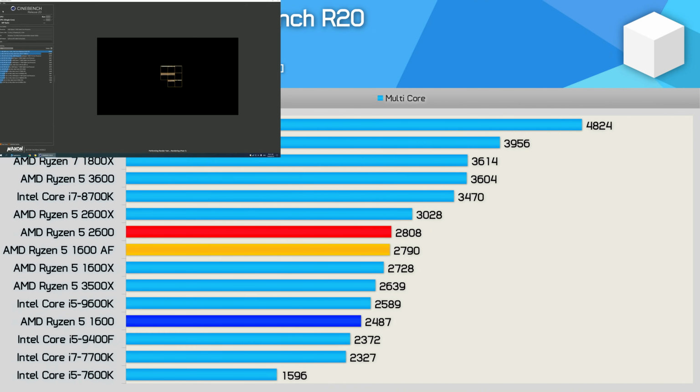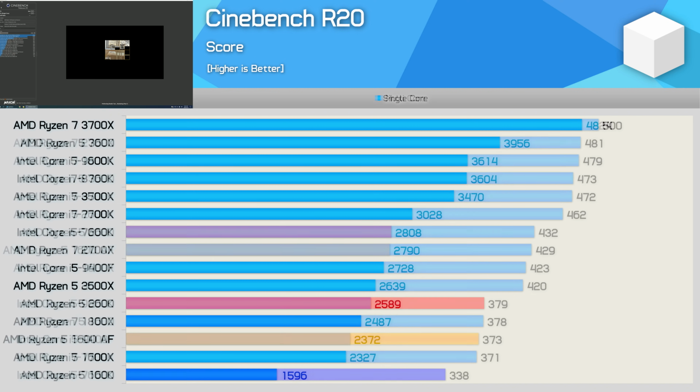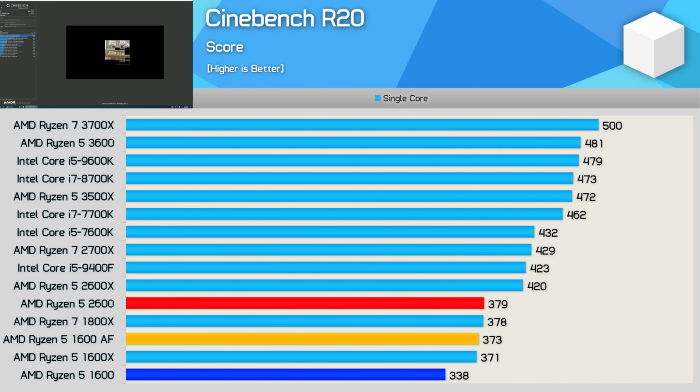First up, we have the Cinebench R20 multi-core performance, and here the 1600 AF basically matched the 2600, less than a 1% margin in it. This means out of the box, the AF was 12% faster than the original 1600. Now, for single core performance, the 2600 was 1.5% faster than the 1600 AF, and that makes the new 12nm 1600 10% faster than the original version.